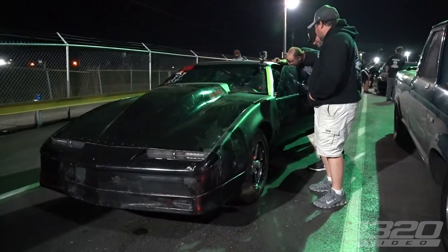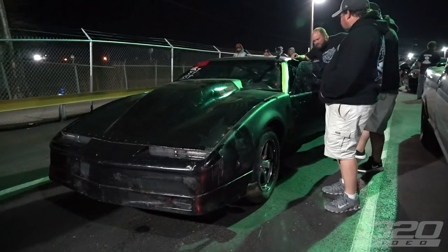How much power do you think this combo makes approximately? When we're at full tilt, about 2600 at the wheel. Crazy. And what class are you running this weekend? So we're going to do three. Three classes? Yeah. All right.